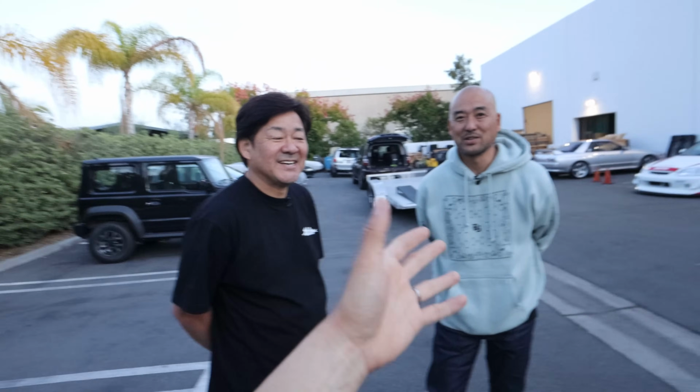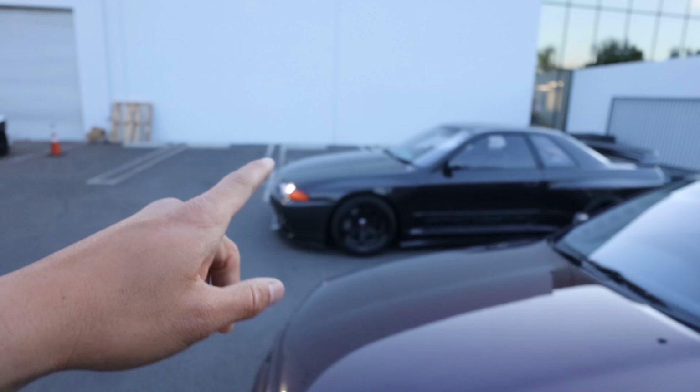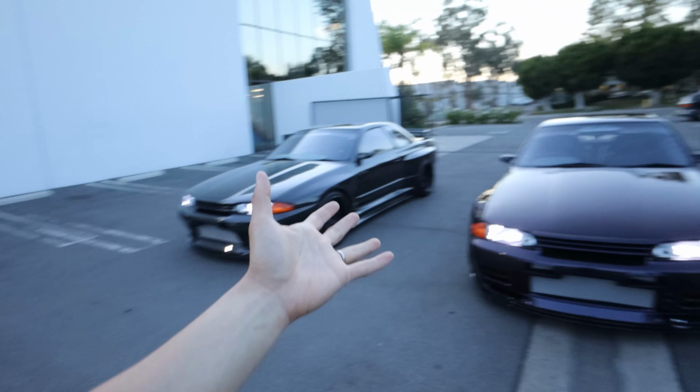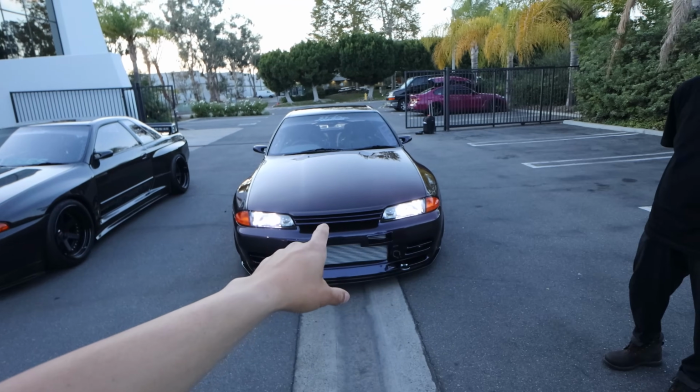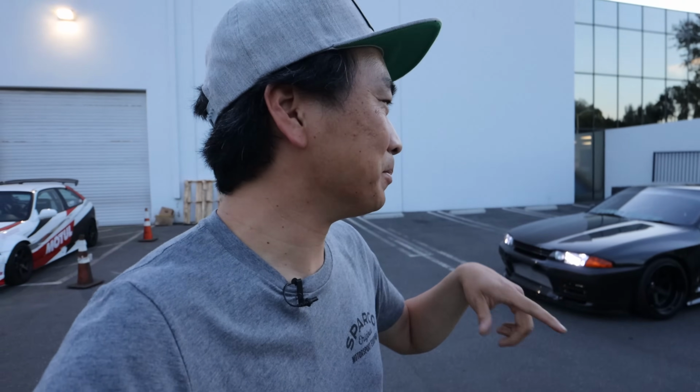So 2 years in a row. That's last year's car. It's already crazy enough, like I said, that we have one, but the fact that we have two, and this one's Midnight Purple.